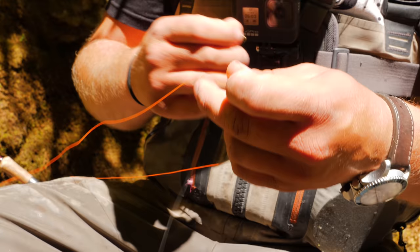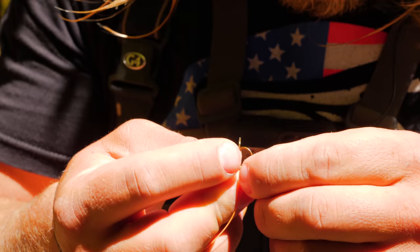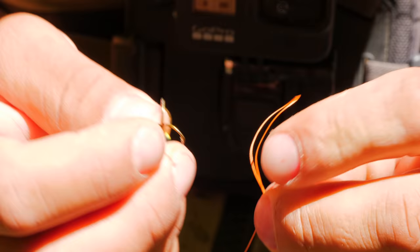But a good little trick to use is whether you use a sidewash hook or just any sort of hook that you have on you, you take that hook, you run it right through the middle of the knot, right through the main part of the knot that that braid is created.